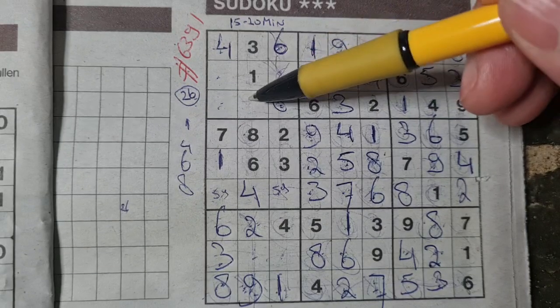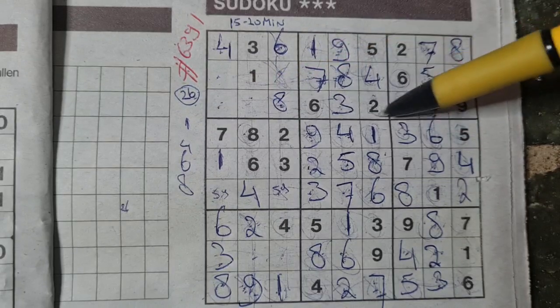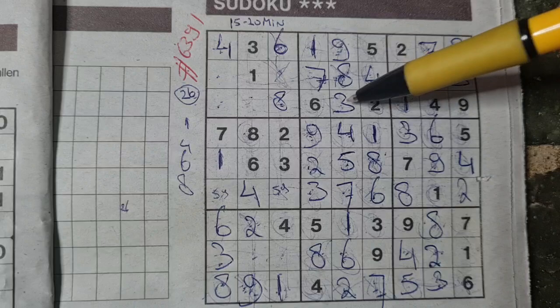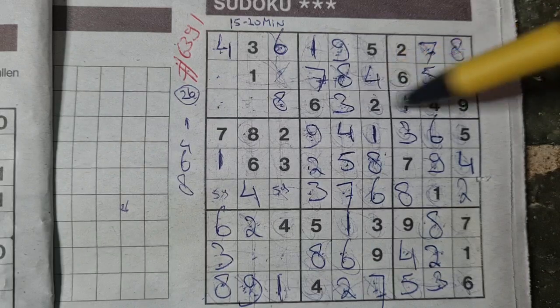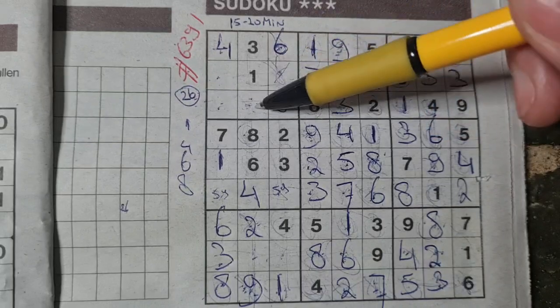5 and 6. Yeah, 2 missing numbers in the third row. Those missing numbers in the third row are the numbers. The 1, the 2, 3 is missing. No. We have a 3. The 1, the 2, the 3, the 4, 5 is missing. 6 and a 7 is missing. 5 and a 7, 5 and a 7.